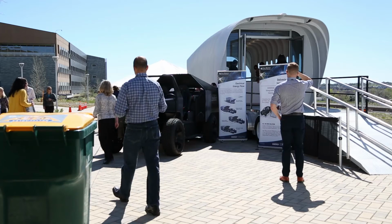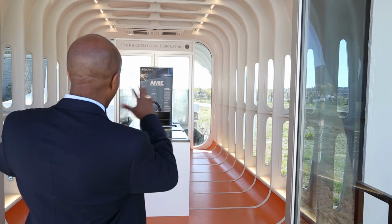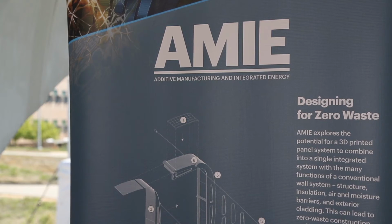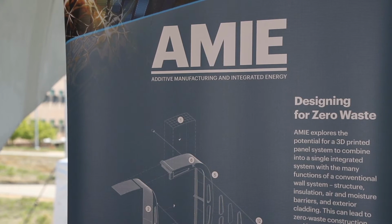So what do we do? Well, we 3D printed a building. Now, what does that mean? Well, we now can be more flexible. We can put material where material wants to be. The architect can now be the artist. We call it AMIE because it's really short for Additive Manufacturing, aka 3D printing, and Integrated Energy.